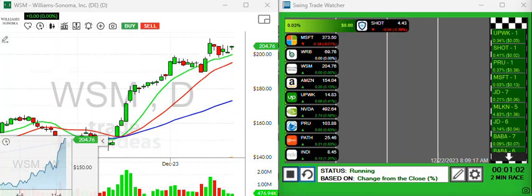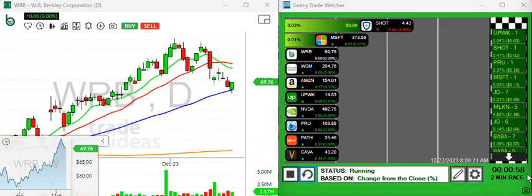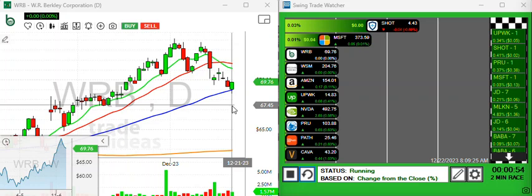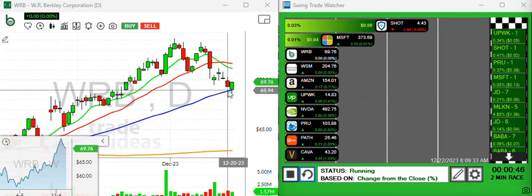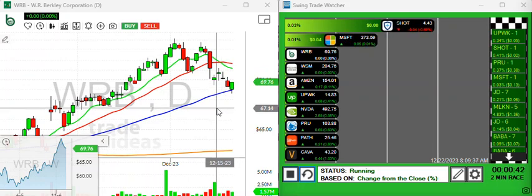I'm going to try to look for something else like this WRB, pulling back to this 50 period moving average, bouncing off of it. This is one you could try above yesterday's high. In a situation like this, I use the low of that bar as my stop. If it doesn't hold that low, I'm usually out. So a nice reward to risk ratio there.